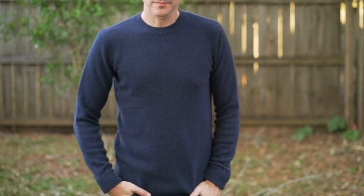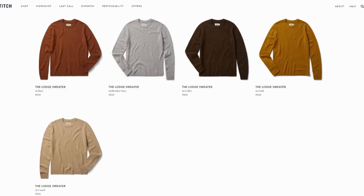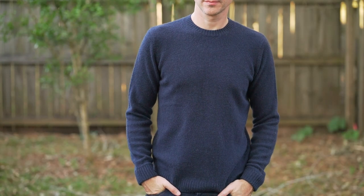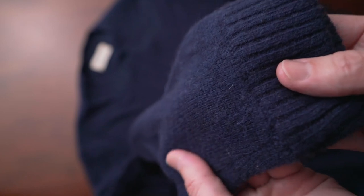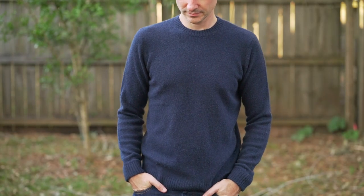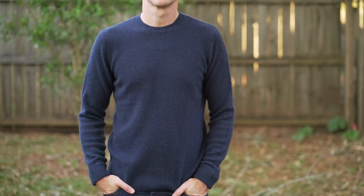I love wearing this. Now, the color that I have here is in navy, and this color isn't available currently. They have a number of other colors available on their website right now, but the TLDR is that this is a fantastic sweater. It's super soft. It's almost exactly like cashmere, and this is just one of the best sweaters I've ever had. It's fantastic. Definitely check out the Lodge sweater for sure.